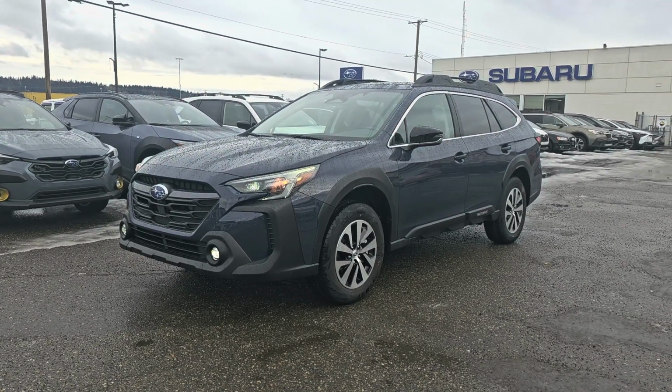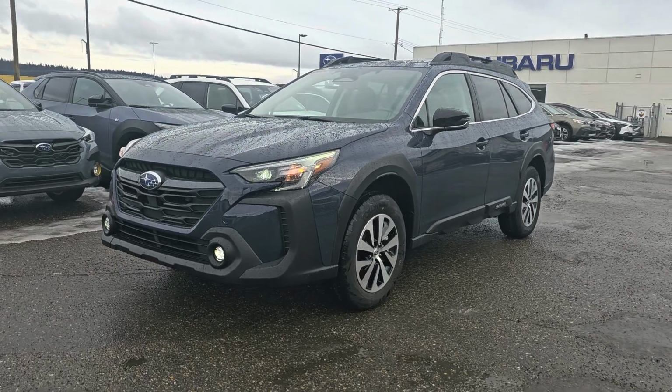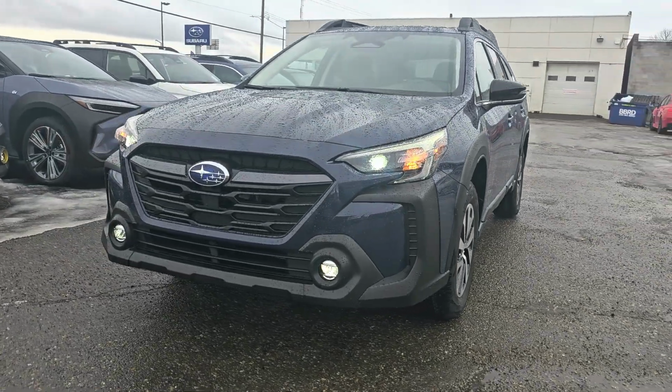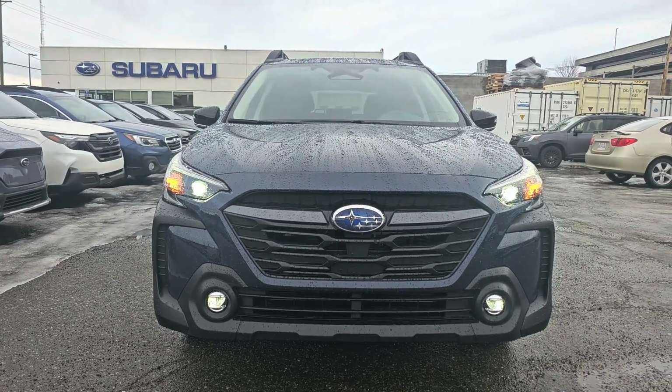It's the mid-trim. This is essentially a lifted wagon. That's the old Outbacks were lower to the ground. This is a lifted wagon. And this has the same body style as the refresh on the 2023s.